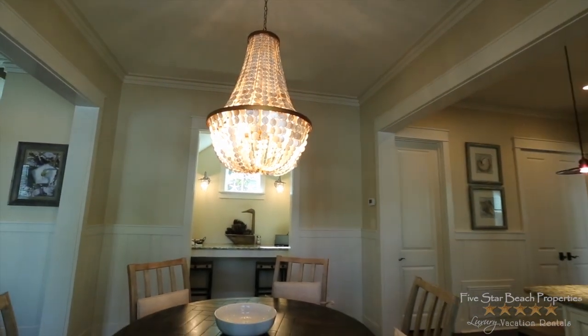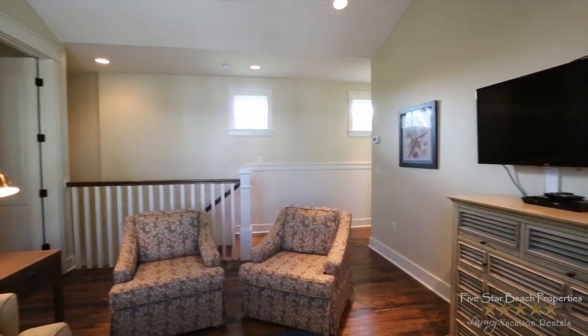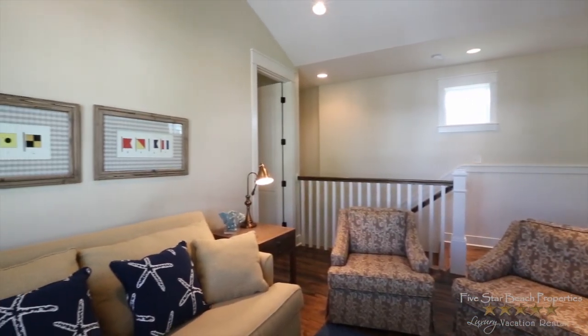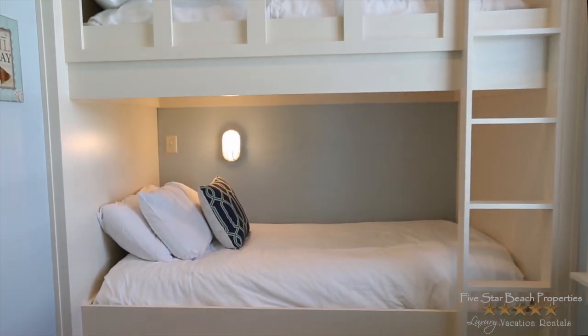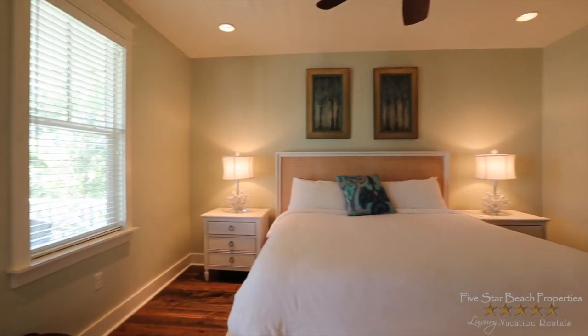The majority of the home's sleeping quarters are located on the second floor of the property. An additional entertainment space with seating for 4, a flat-screen TV, and a DVD player means guests don't have to travel to the first floor for family time. A bunk room with 3 twin beds and a flat-screen TV will put a smile on any child's face after a long day of activities.